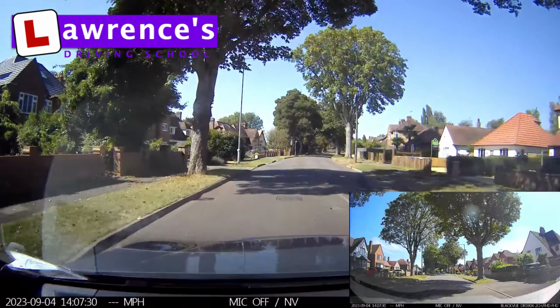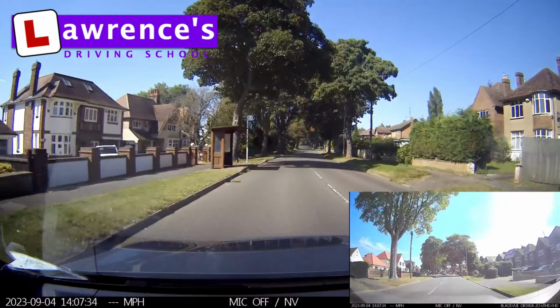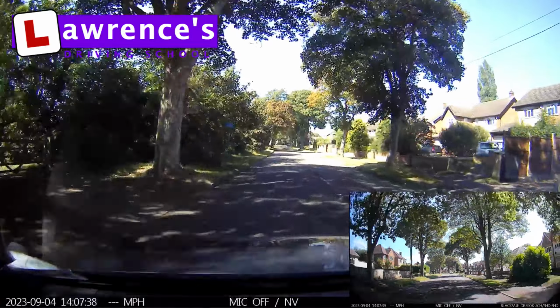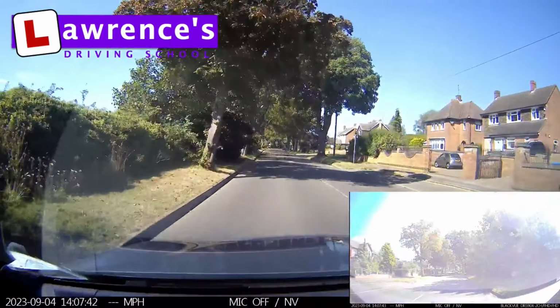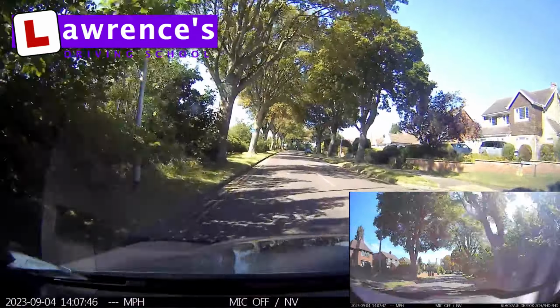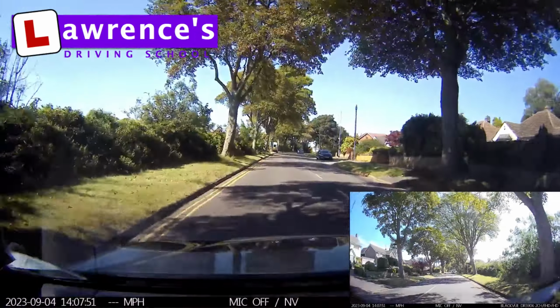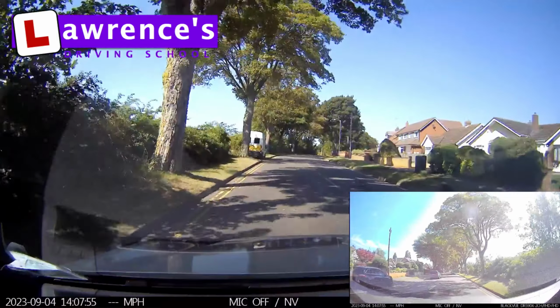So there is about a 20% chance of being asked to demonstrate an emergency stop in your driving test, and that will be on top of the manoeuvre. So we have to demonstrate one manoeuvre. You learn four on lessons. You have to demonstrate one manoeuvre in your driving test, and you may be required to demonstrate an emergency stop as well as the manoeuvre. So it's an extra thing.